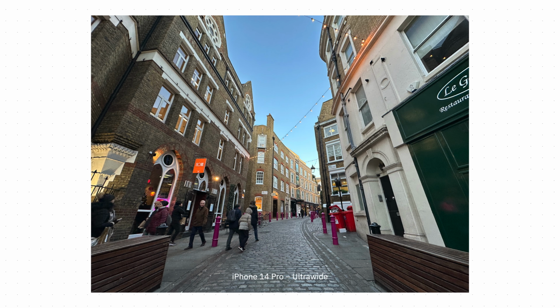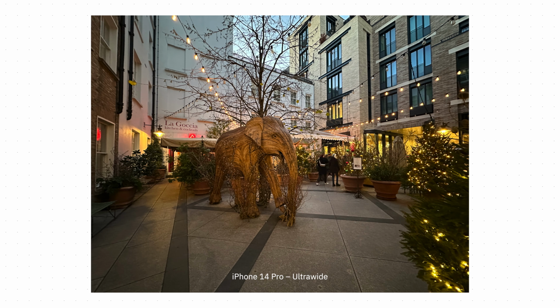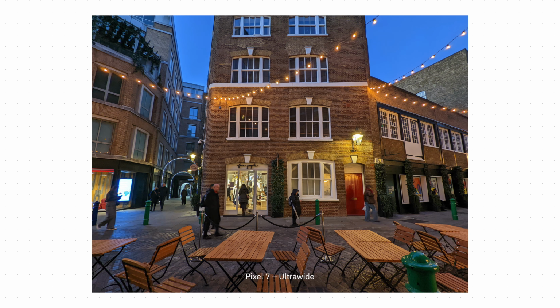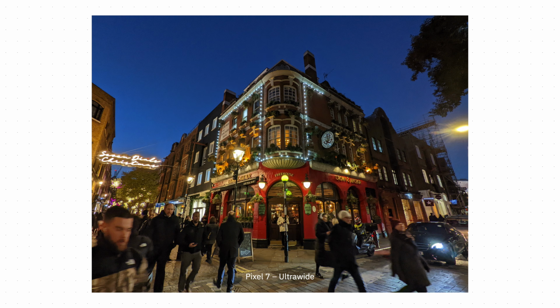Here's a few quick-fire comparisons on the ultra-wides. You can immediately see the difference in focal ranges on all of these shots. I think overwhelmingly, to be honest, in terms of quality, I don't think there's an enormous difference. I think they both hold up really, really well in terms of detail and colors. I actually prefer the Pixel colors slightly on the ultra-wide. Definitely the biggest difference is the additional focal range.